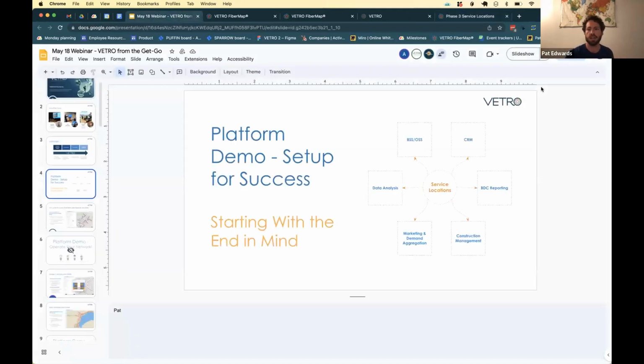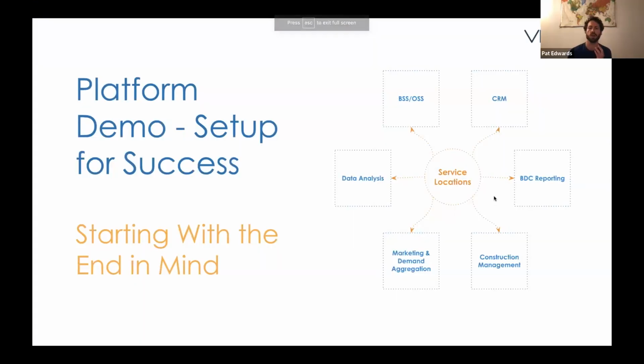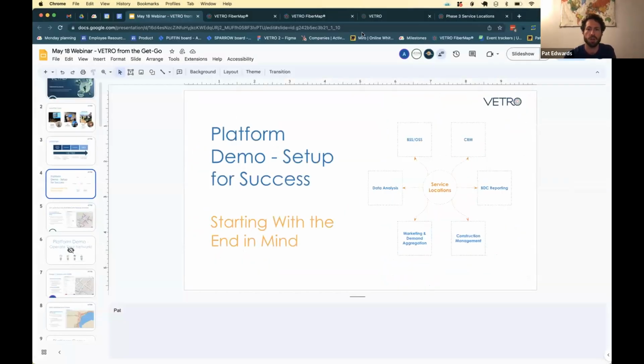So just going back to this deck a little bit, I'm showing how we could have our service locations feed into our BSS OSS or come back from that. That VETRO ID is the common element with all of those. I've also got on here the BDC reporting. So we have a new feature coming out that I just want to call attention to, the network dashboard, and that's going to make BDC reporting a little bit easier.